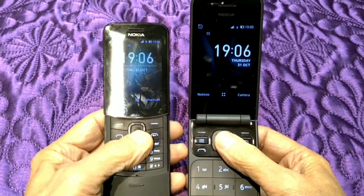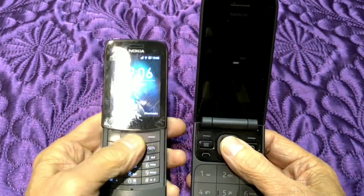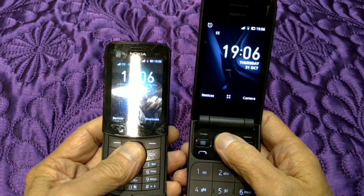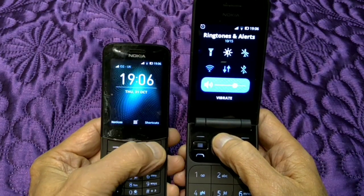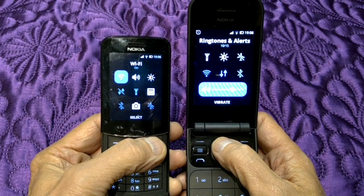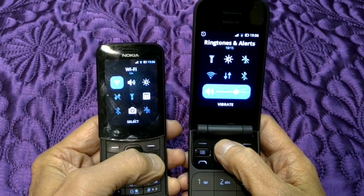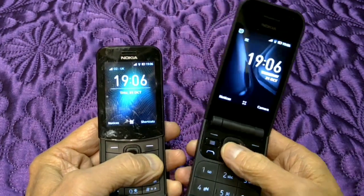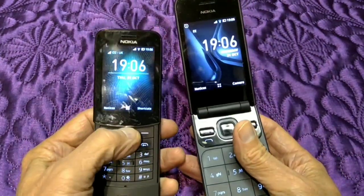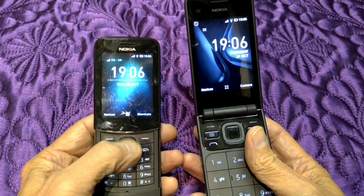As you can see, even the home screens are slightly different. This one you have notices and shortcuts, whilst this one has notices and camera. To get to the shortcuts, you press up. Notice also that there is no camera in the quick settings or calculator. This one also has hardware buttons, so you can adjust the volume at any time. This one, depending on what you're doing, you might have to go to a menu system or operate that anytime.